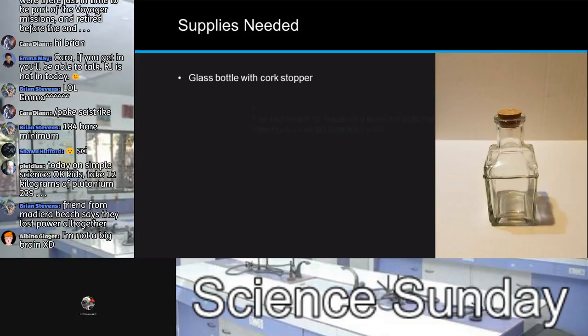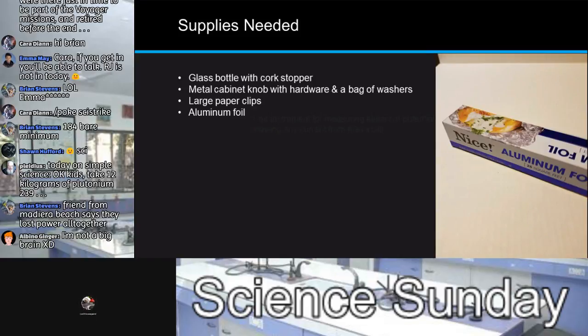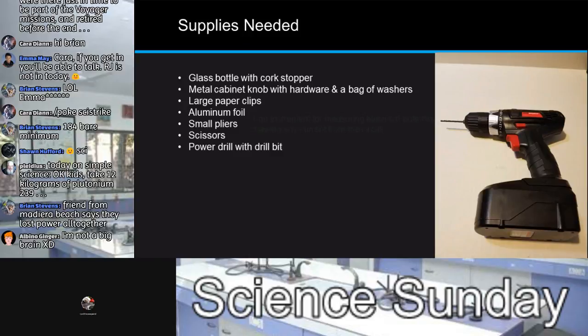The supplies you'll need for this week's experiment are as follows. A glass bottle with a cork stopper. I got this one at a local craft supply store for about $2. A completely metal cabinet knob with its associated screw and a bag of washers. Some large paper clips. Some aluminum foil. Small pliers with a wire cutter. Scissors. A power drill with a drill bit slightly larger than the screw that came with the cabinet knob.